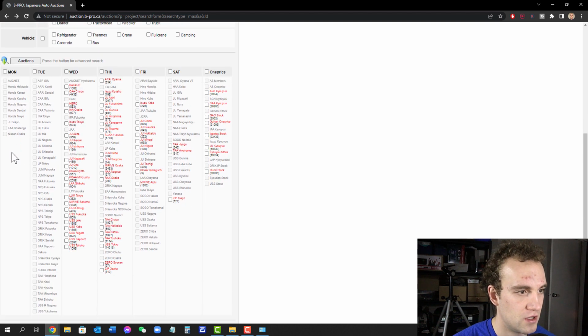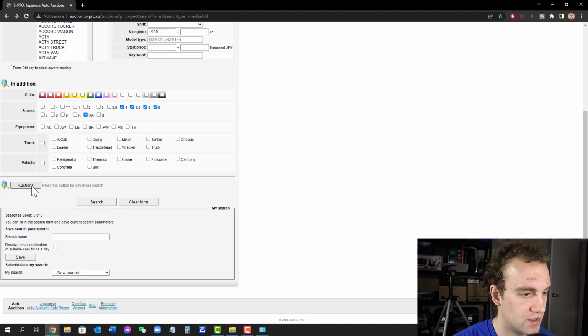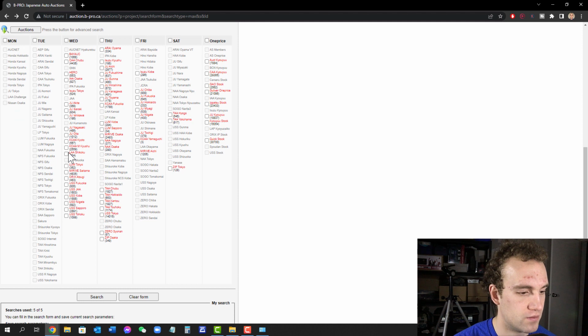So here we go. You want to click this auction button, and that'll bring the drop down for all of the auctions that go on in Japan. The ones that are grayed out mean they're not happening that particular week, or they've elapsed. So Monday and Tuesday auctions would be elapsed.